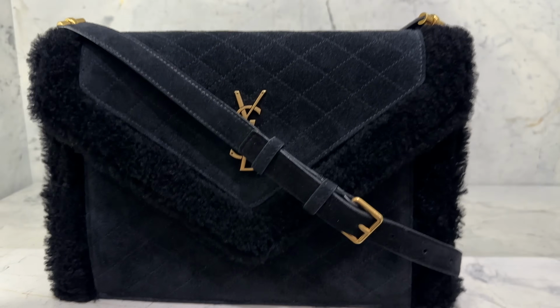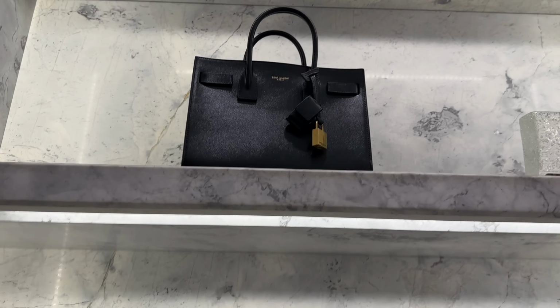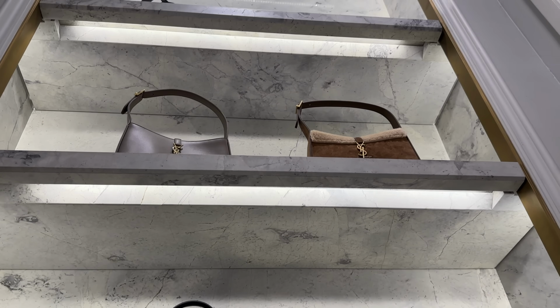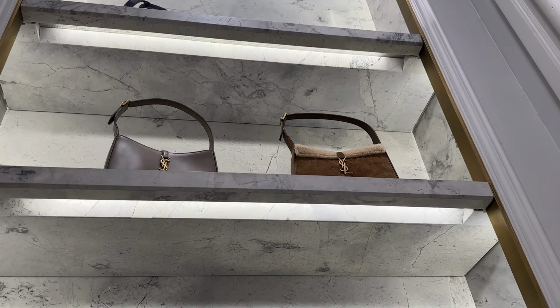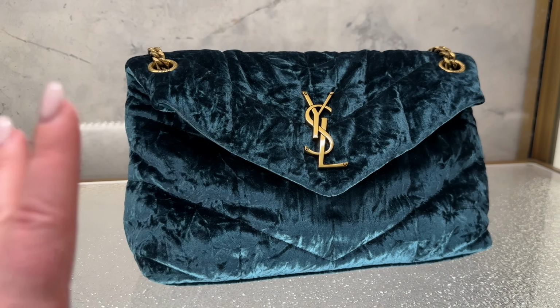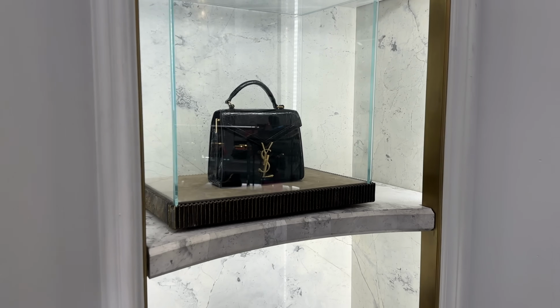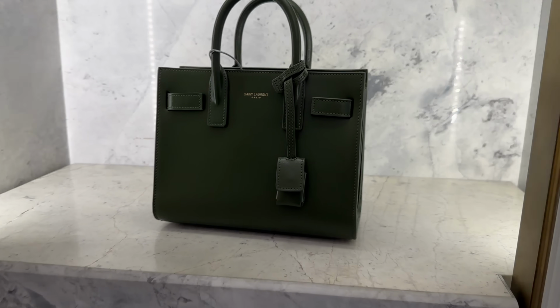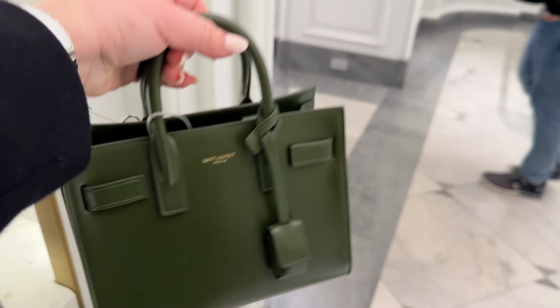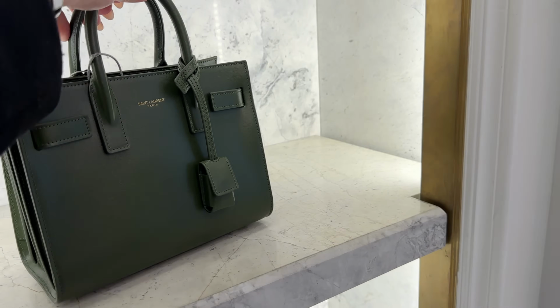And then more of this shearling, which I really like, with the suede. This piece is really pretty. And then they have a little baby sac de jour up there. They also have these little 5 cassette bags, again in the shearling and leather. They also have this crushed velvet in kind of a turquoisey gray color. They've got the Cassandra bag, which I love. A little puffer bag. Ooh, and I love this little baby sac de jour. Can we see? This is a green. Isn't this the best color? This is so nice. I love this little baby size.